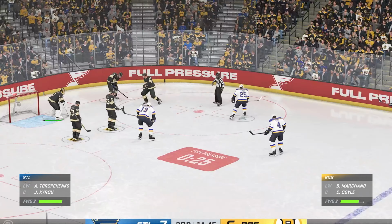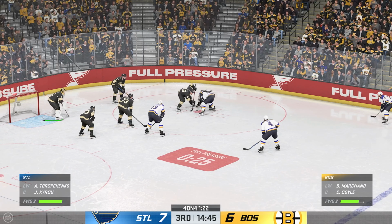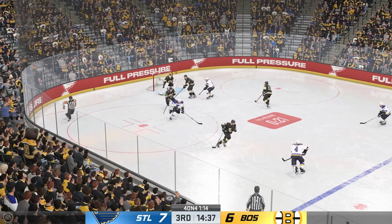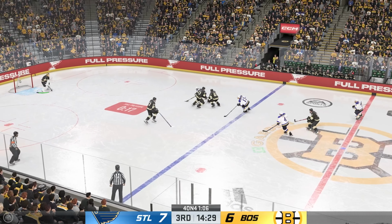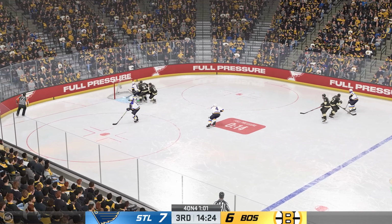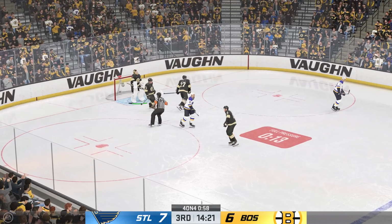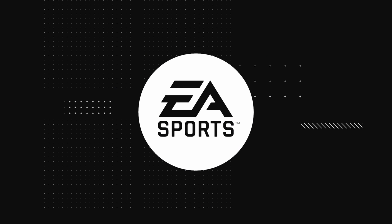Boston's been the better team tonight, in my opinion, but still, they trail here in the third period despite having the advantage in shots. The Bruins have it now. Poked away in the offensive zone by Kyrou. Quick shot! Nice save from point-blank range. The goaltenders are the last line of defense for a reason. This time, he bails his team out.